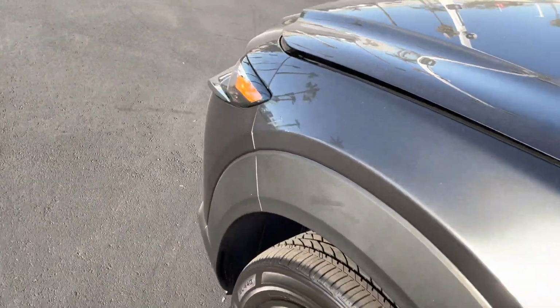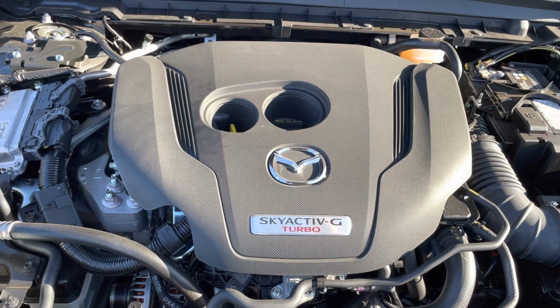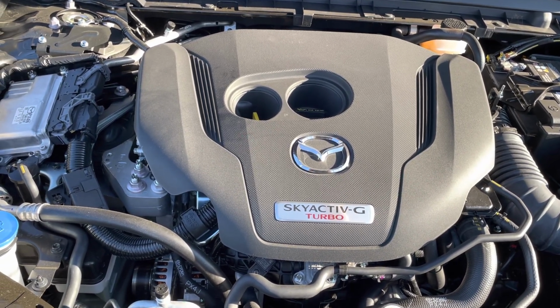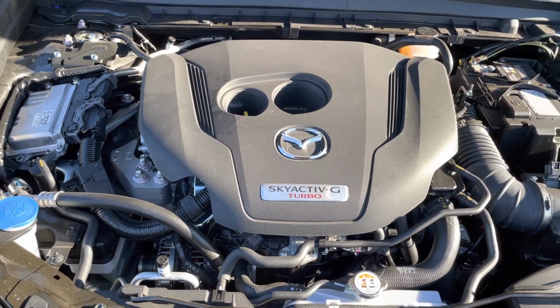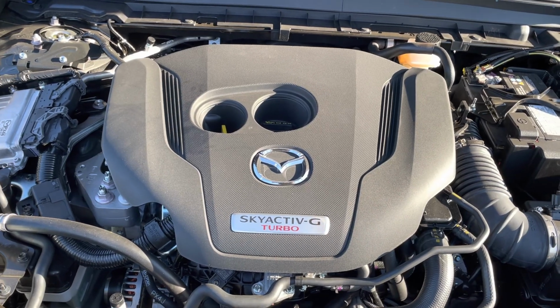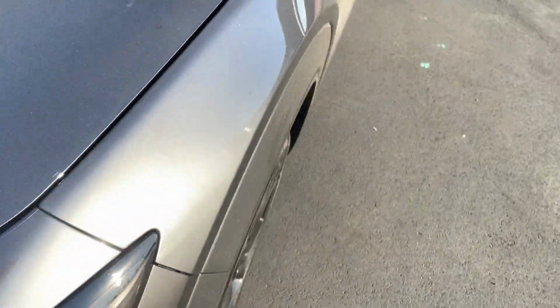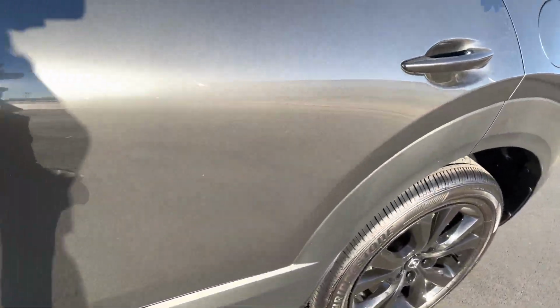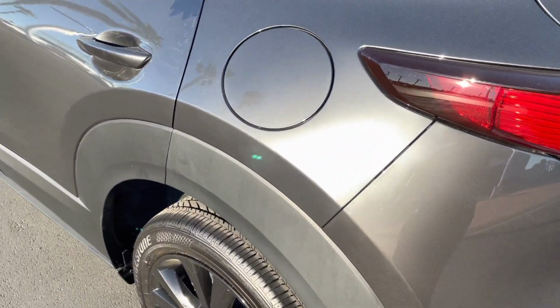Let's pop the hood. So this one being the turbo, this one's pushing 227 horsepower and 310 pound-feet of torque, and that's on 87 octane. So you can put 87, 89, or 91 octane on this engine. And this car gets about 22 city, 30 highway, and about 25 combined. Here's the gas cap.